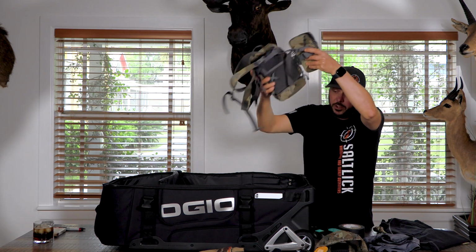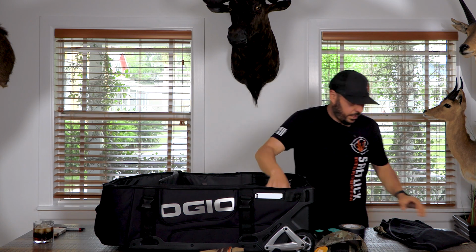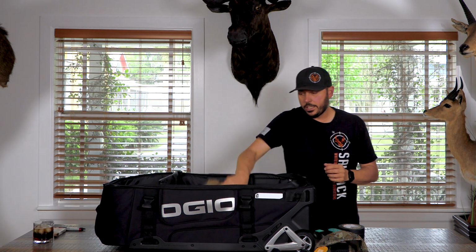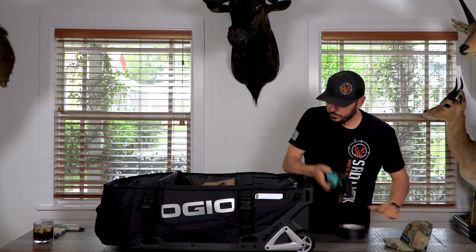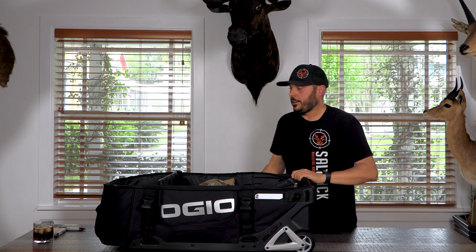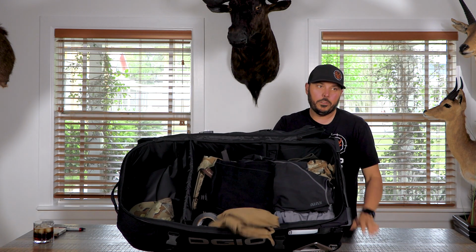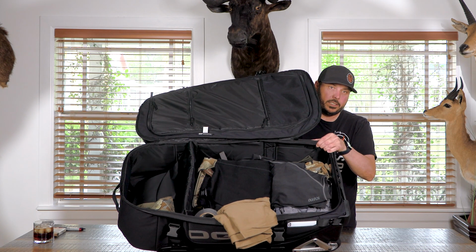I like to layer the Bino harness or your binos in between clothes. It just gives them a little added layer of protection, especially if you've got Leicas or Swaros or something like that. These things get pretty pricey, so we don't want to see them beat up. Don't forget those. Those are important. Those are there. Caps in there. Now, with everything in your bag, this thing is not even remotely full. I'm saying maybe a third. I haven't put anything in these pockets.